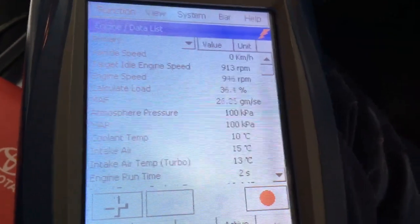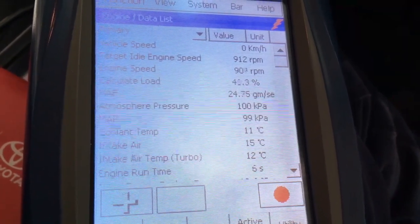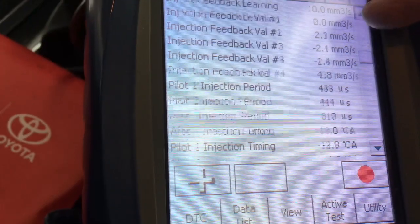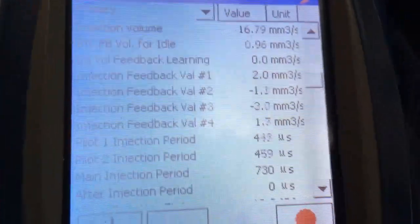The engine is cold, so your usual load reading rate is quite important. It's not so important when it's cold because it's going to be high. I don't even bother looking at it. The only ones that are important are those feedback values.